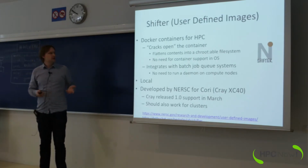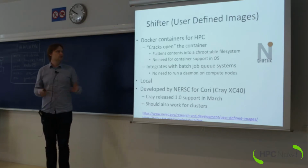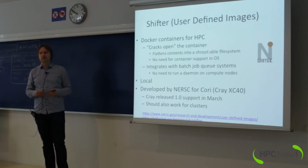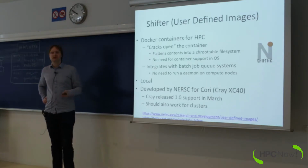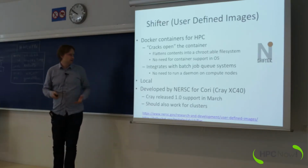So Shifter, that was mentioned, is really this kind of Docker containers for HPC. Basically what it does is it cracks open the container, takes the container stuff away, flattens it into just a file system, and does some tricks to make it a bit more secure. You don't need pretty much any container support in the operating system, and it integrates with batch job queuing systems like Slurm quite nicely, and you don't need to run even a daemon. So you can take your Docker-supplied image and adapt it to a Shifter image, and then you can run it pretty much everywhere.